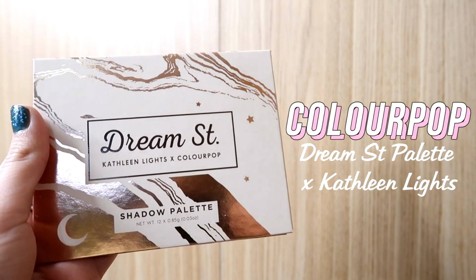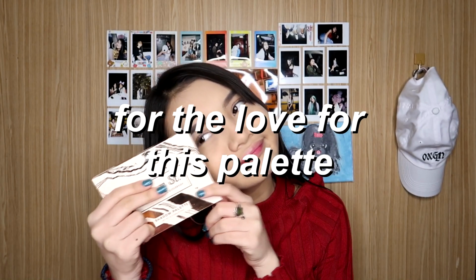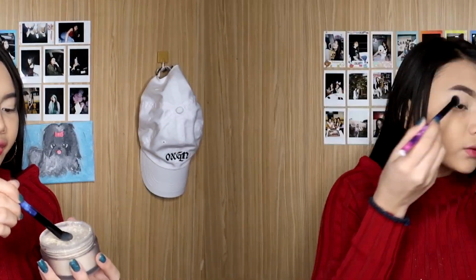Now for my eyeshadow, I'm so excited. I just picked up the Colourpop James Charles palette in collaboration with Kathleen Lights. I bought this from Amazon for almost 5,000 yen, and I think it is 2,300 pesos, $45, $46. I don't know, but it's very pricey compared to the original price, which is only $16. I can't help myself. I don't know where to buy, and suddenly I saw it on Amazon and I immediately bought it. I'm gonna use the same concealer. I'll be using the Mercier to set my concealer.